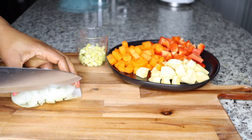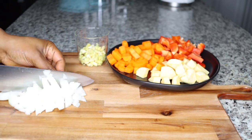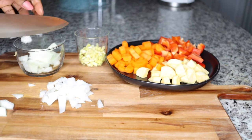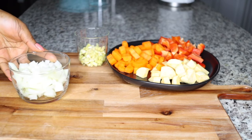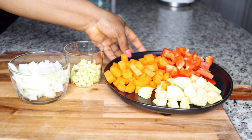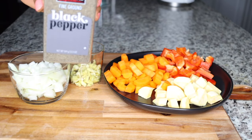Yeah, so the next thing you want to get is some onion. Sorry, I don't want my videos too lengthy. That's why I'm so fast. And this is onion. You want to get some onion. They equally help to boost metabolism. Not a lot of ingredients. And now, the next thing you want to get is some black pepper.